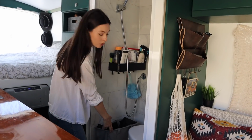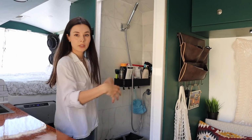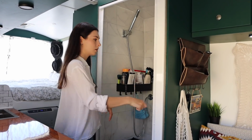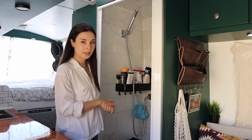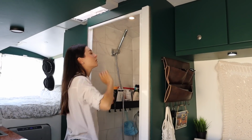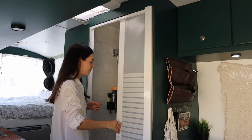In here we keep our laundry, and this is our toilet. Whenever we need to take a shower, we take the toilet out, take a shower, put it back, close the door, we're done. Oh, also this is the light button. Turn on the light, and voila. I'm gonna close the shower.